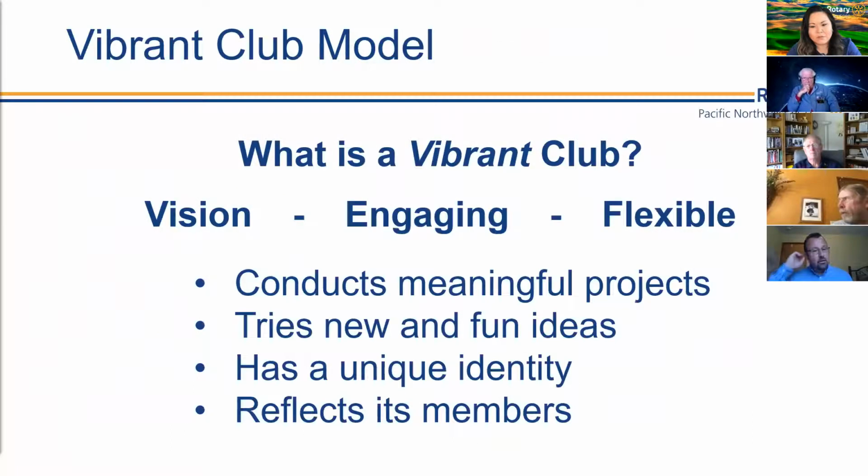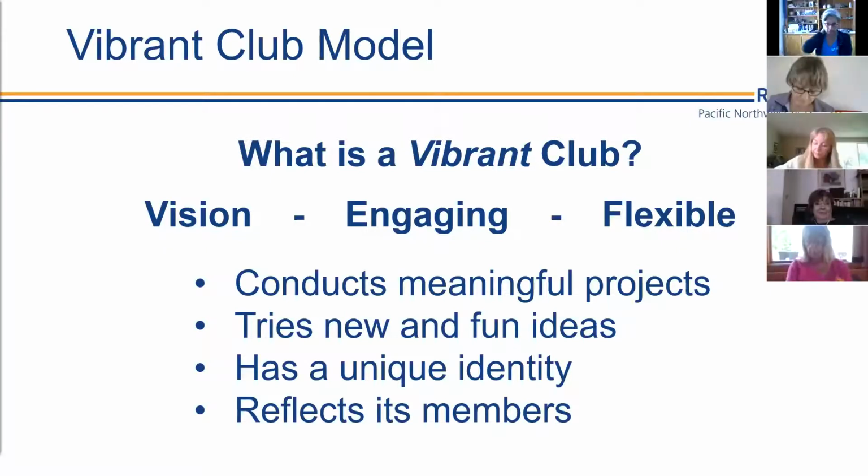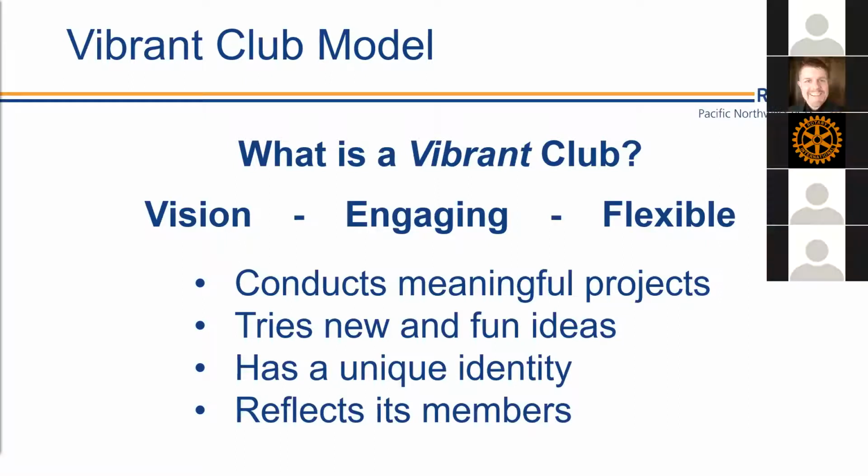Our vibrant club model is really three major things in my opinion. And if your club hasn't already done a visioning session, you should look into it. Our district has resources that can help you do this at no cost. But having a vision for your club, being engaging and flexible are all the key elements of having a vibrant club. Conducting meaningful projects, trying new and fun ideas. We're trying that today, right? Has a unique identity and reflects its members.